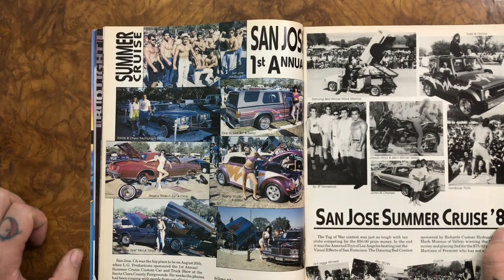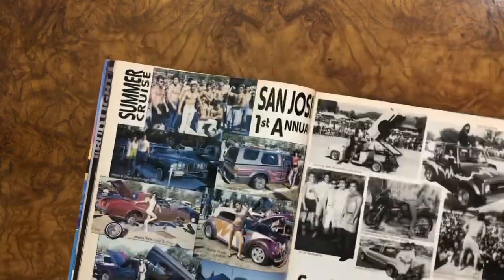It had a 400 Pontiac block and a 400 transmission. It hauled ass, this thing, especially with those little tires.